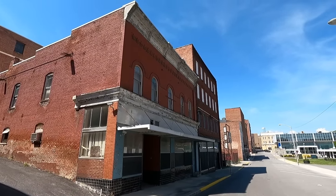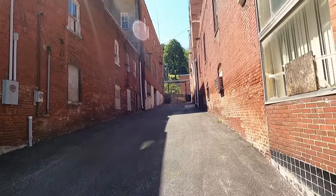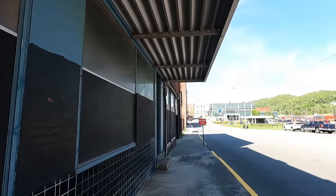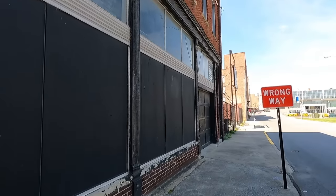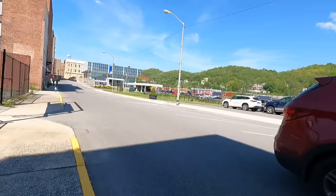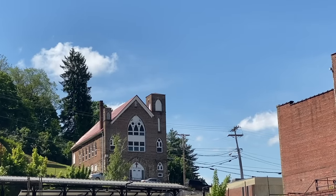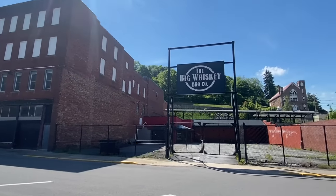This one was an old bar or something. Old alley going up through there. No meters on the power boxes, so they're empty. Cold beer here. Bet they served a few of them. Pretty cool. Downtown Bluefield, West Virginia. What unique and different architecture.